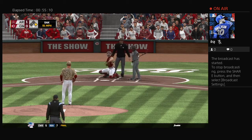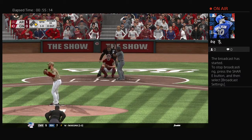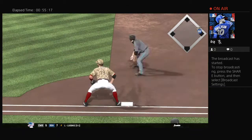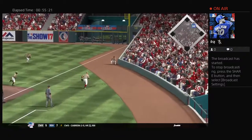Here's a sinker to start him out, but he wouldn't bite. It's ball 1. And he'll step off and fire to the bag. Oh, and he throws it away.